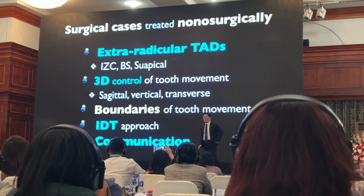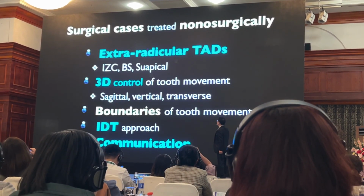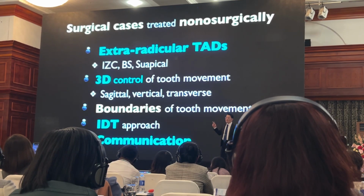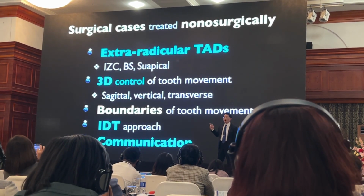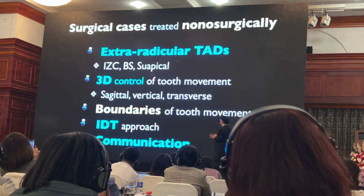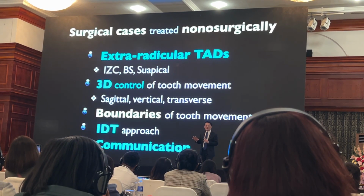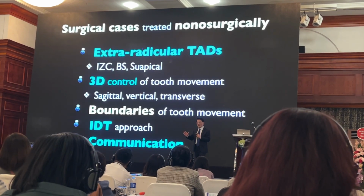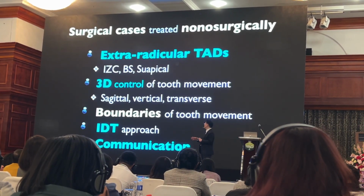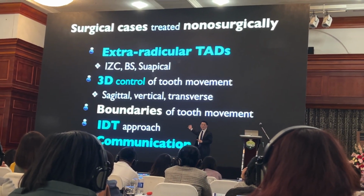And to conclude my talk today, I will say, if we try to treat the surgical cases without surgery, the extraradicular test might be the most important part because it provides you a reliable anchorage to control your tooth movement, and you need to master the three-dimensional control of tooth movement, as these cases are not very typical, not regular orthodontic treatment.